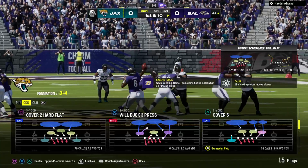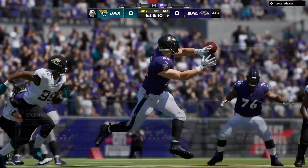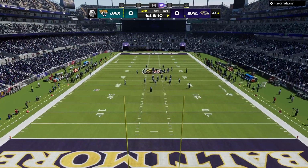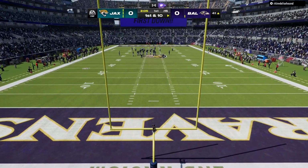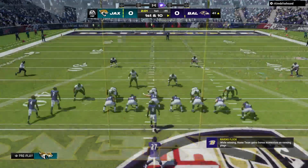And they kept it simple there, CD, only needing the short gain to move the chain, so they didn't want to go with a deep throw. They just go with that safer, shorter throw and able to convert. Nothing wrong with that at all, partner. Check the box, right? Make sure you pick up the first down. Offense is getting established. You're moving the ball. You're not turning it over. Check, check, check. They like what they're doing early in the game.